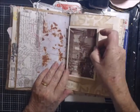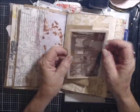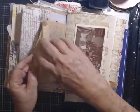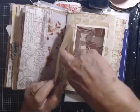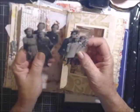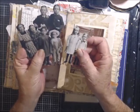And here I have a paper bag. And I put a vintage postcard on the outside of it. And on the inside of it, I just put some Timmy kids. Let's see, it's 1, 2, 3, 4 sets, 4 doubles.